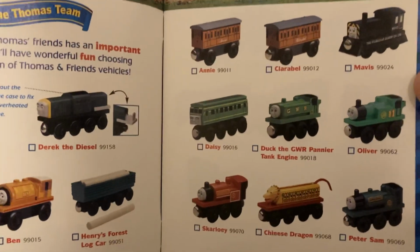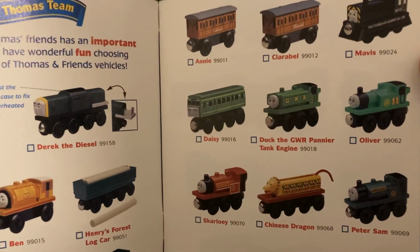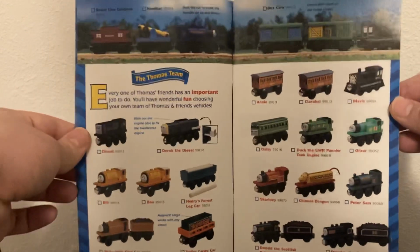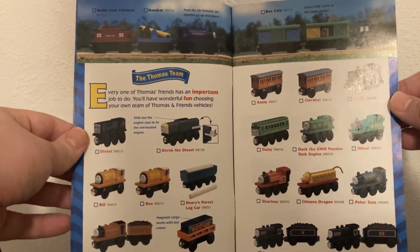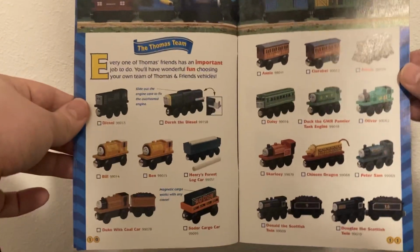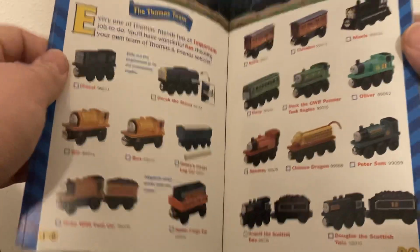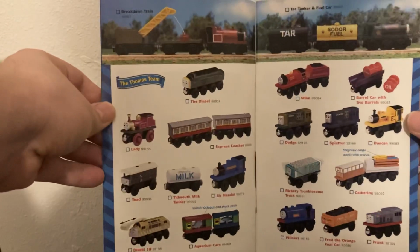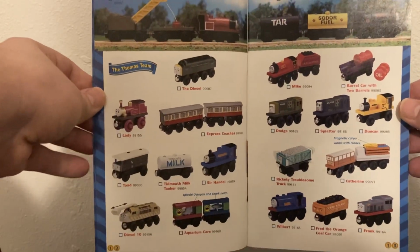Some of them were just discontinued, or they could put money into redesigning the rolling stock or engine, depending on the character or the model. But yeah, something worth pointing out right there. This is going to be a little long, yearbook. And we get some more engines here.